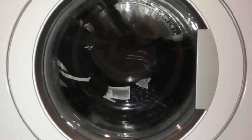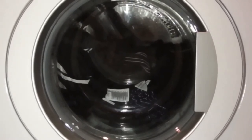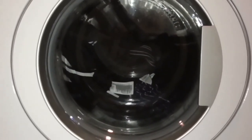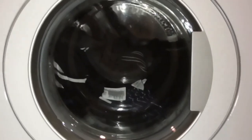We're on to the third rinse now, by the way. This is the third rinse stage we're on to now.